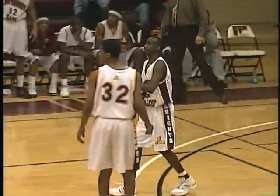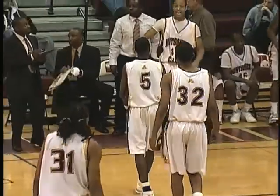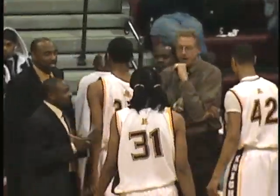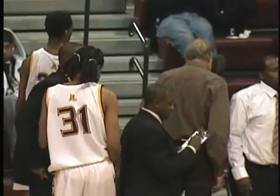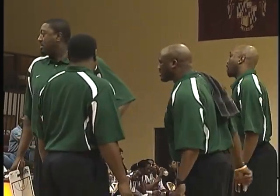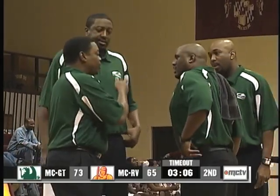Great play by Brown. And that's the closest this game has been for quite some time here in the second half, as Rockville cuts the lead to 8 with just 3:06 to go in the game, but that's still a lot of time, Joe, at this pace. Rockville still has life. They got plenty of time. 8 points in 3 minutes.